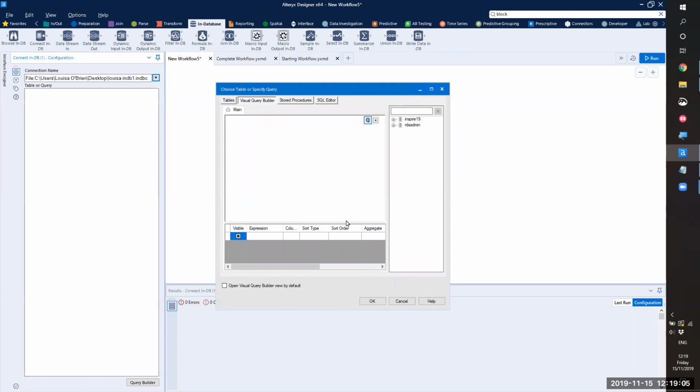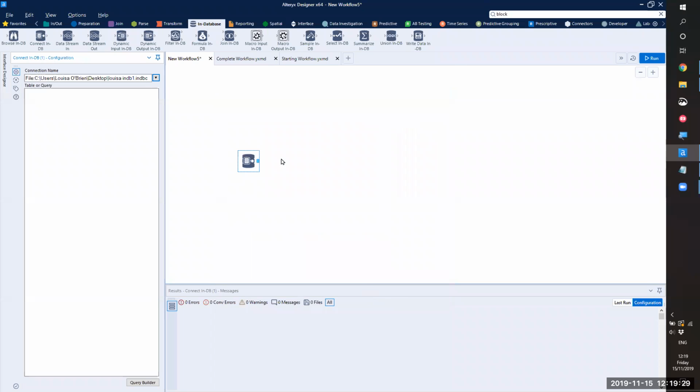Whew. Relief. So you can see when the connection is complete, it brings us up to the choose table or specify query panel that we're used to seeing within Alteryx. And we can have a look at our database over here if we want to. So in this case, we're going to jump straight into having a look at the overview of the workflow that we're going to build. So we can just click OK because we're not going to need that.